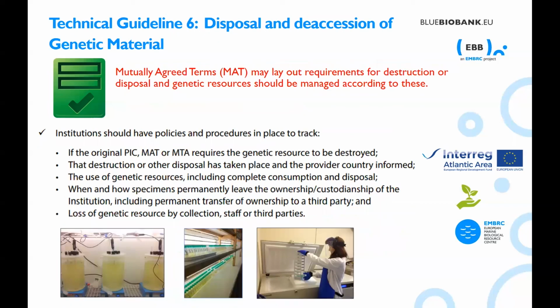Technical Guideline 6 outlines processes around the disposal and removal of a genetic resource. It is recommended that institutions have processes to manage deliberate and accidental destruction and the disposal of genetic resources. Disposal, destruction, or permanent transfer should always be in line with ABS requirements with the provider country as outlined in the mutually agreed terms or the material transfer agreement.